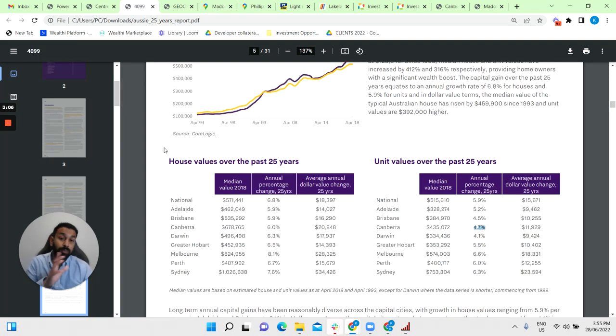So now moving on in terms of forecasted growth in these locations. This is a report that was done by Aussie, which looks at the average growth over the last 25 years in these capital cities for both houses and apartments. So this is done over 25 years, and that's the trend. And obviously we know with property that it's not going to be an even growth every single year, but if you hold the property long enough, normally the averages do regress to this mean.